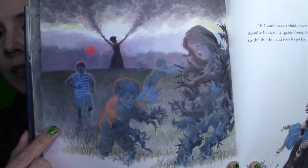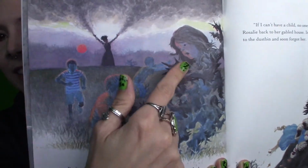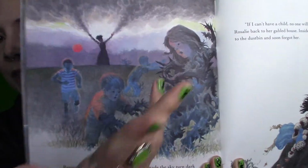Well, kids being kids, they didn't really know what to do with her. You know, she's a straw doll. So they're like kind of getting rough with her, and she starts to fall apart, which makes the witch angry. And what happens when you make a wicked witch angry? Yeah, she turns you into like trees and brambles. Yeah, those are children. Look at that, just turning into a tree or a bush or whatever the hell.